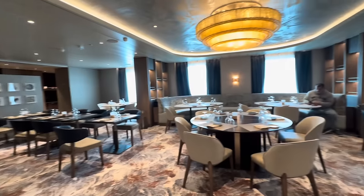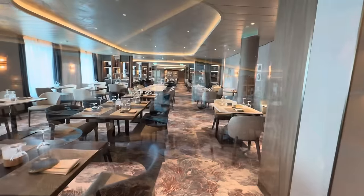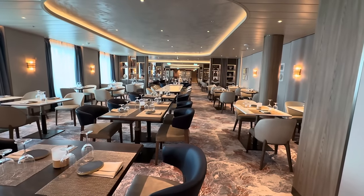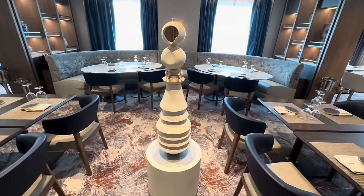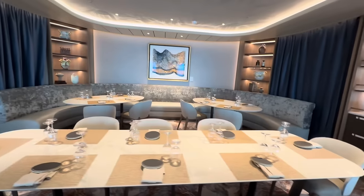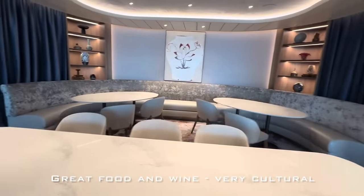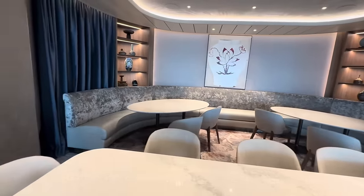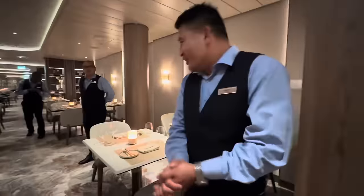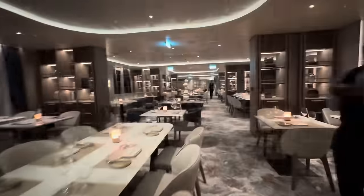Salt Kitchen is also a walk-in restaurant and does not require advanced reservations either. There's no upcharge for Salt Kitchen as well, and whether you're looking for really good food and wine, you're meeting with friends or family, or you want a deeper understanding of the region that you've just visited or about to visit, this is why Salt Kitchen was designed by Silversea.